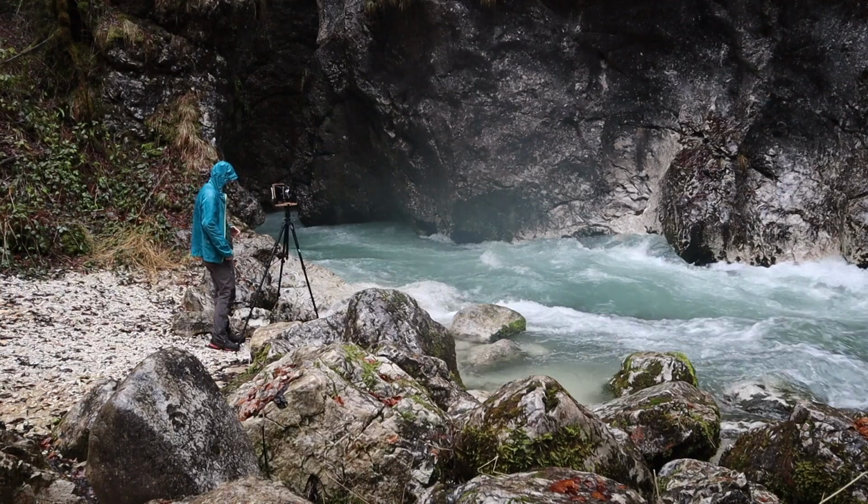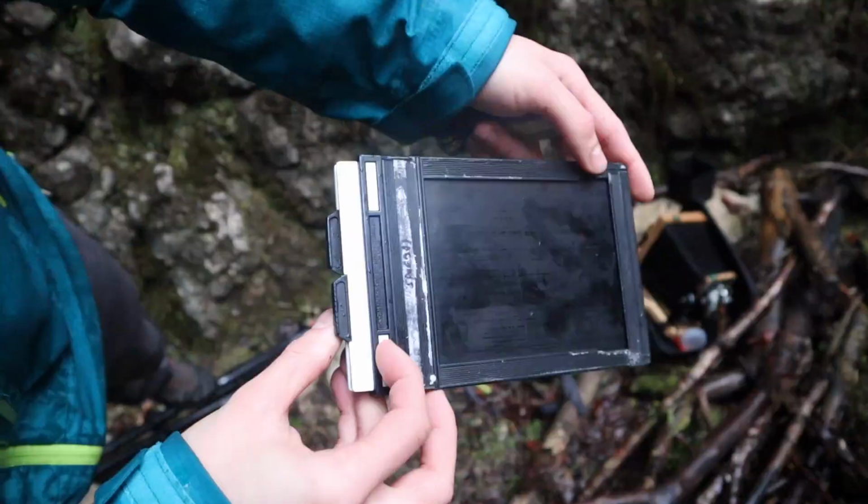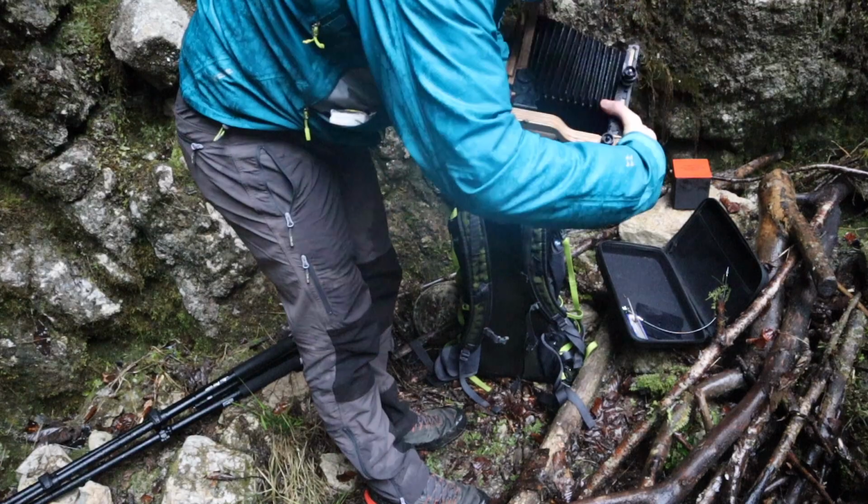Many of you would call me crazy for going out in this kind of weather, but I love it because hard conditions like these are the ones that give these landscape shots their stories and make them memorable. There is no electronics in large format equipment, so things just need to be dried properly and they're ready to go.